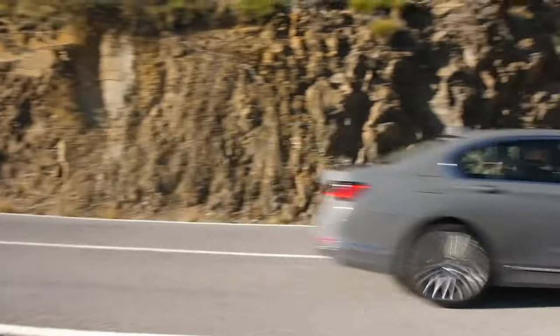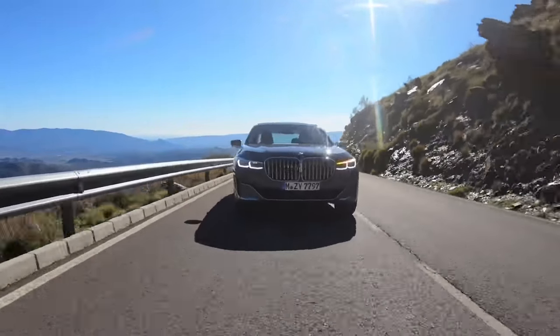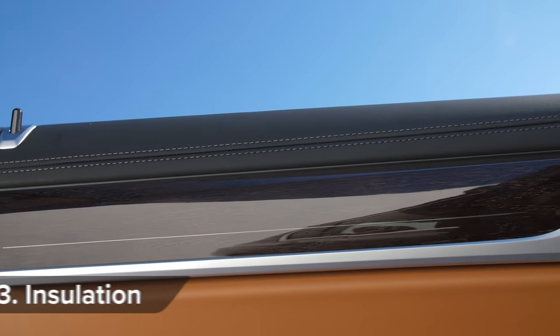With 850 Nm of torque, launch control and four-wheel drive, it rockets you from 0 to 60 in just 3.8 seconds. Although with only 585 horsepower, it actually has 24 horses less than the old model.